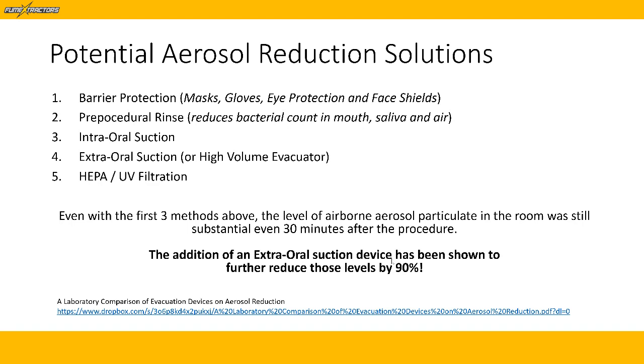You can use intraoral suction, and it's recommended to use intraoral suction. However, those aerosols still become airborne, and you can see in some of these studies that intraoral suction doesn't do much to decrease the surrounding aerosols in the air as a result of these procedures.